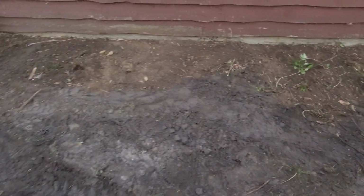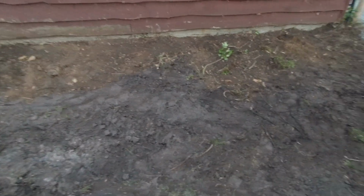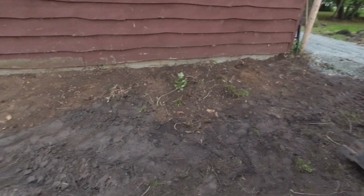Kind of a low spot here. There has been ever since I moved in the house. So it'll be good to get it filled in with some nice granular B and then topped with granular A, so we don't have to worry about it.